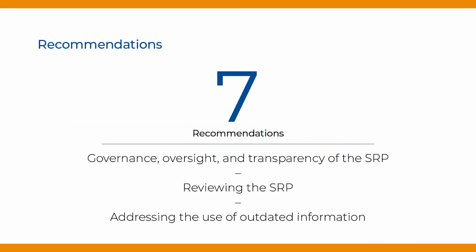We made 7 recommendations to DET to improve governance, oversight and transparency of the SRP, review the SRP against its objectives along with all references, and to address the use of outdated information to determine school eligibility for funding.